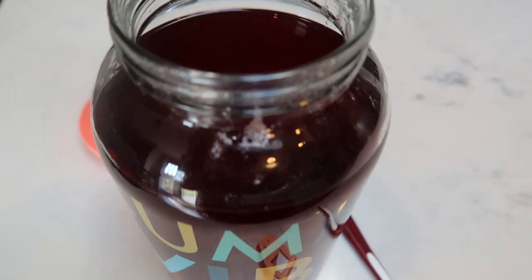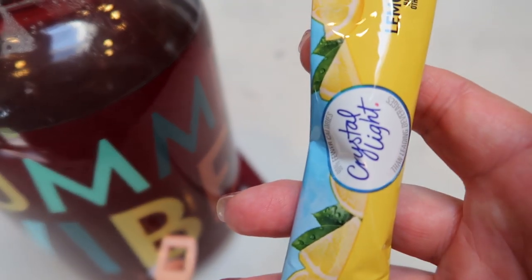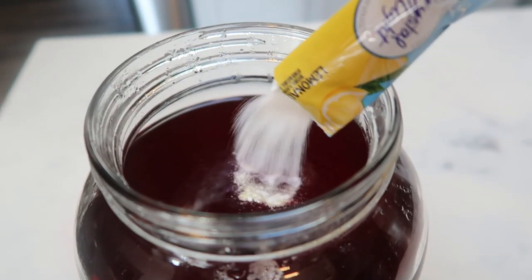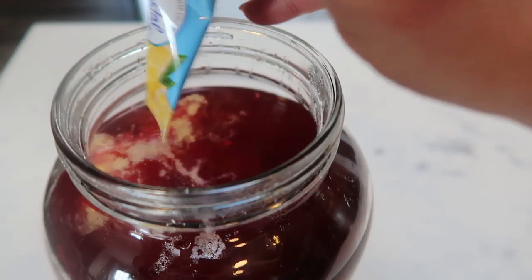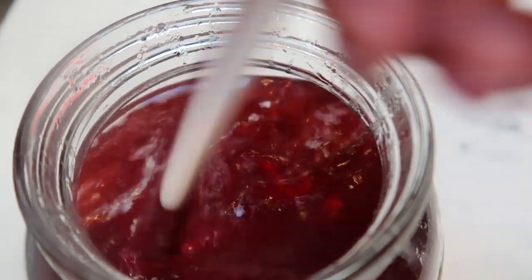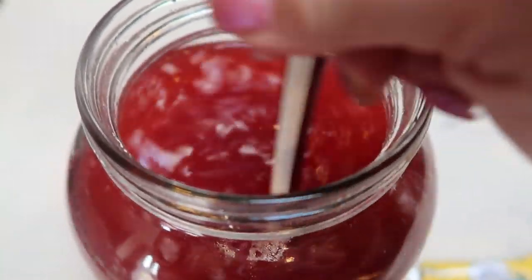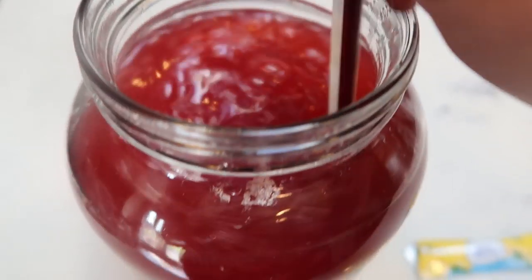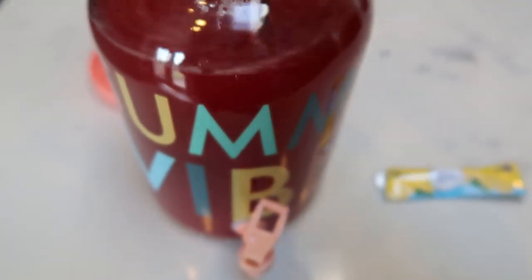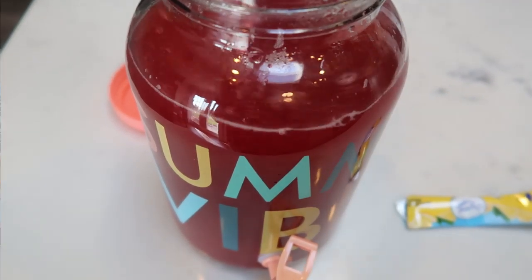I just brought in my passion tea from outside. So I'm gonna go ahead and add my packet of Crystal Light Lemonade. This is so easy to make. So I removed the tea bags, and then you're just literally going to stir in your packet of Crystal Light Lemonade, and voila, you have Starbucks Passion Tea Lemonade for 0 points, and I promise it is just as good, if not better, than Starbucks.